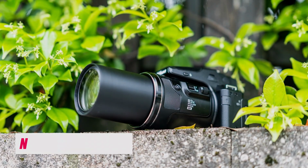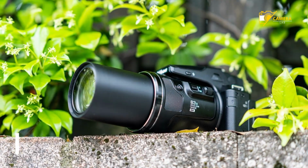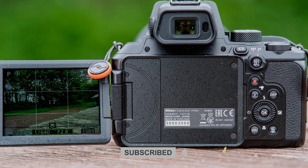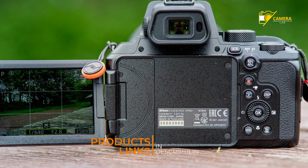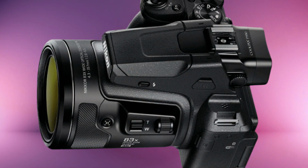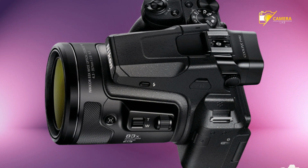Number 9. Nikon 83X Zoom Bundle. The Nikon 83X Zoom Bundle adds extra value to an already capable camera. In the studio, I found image quality to be sharp and well-balanced, with natural colors and good contrast. The included accessories help streamline setup and reduce extra purchases.